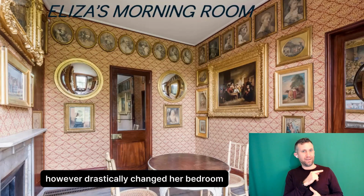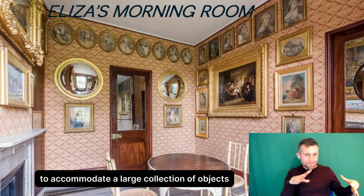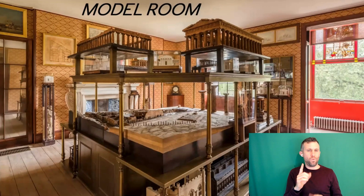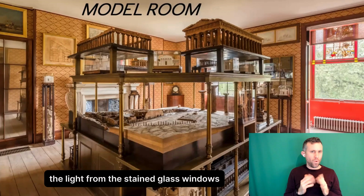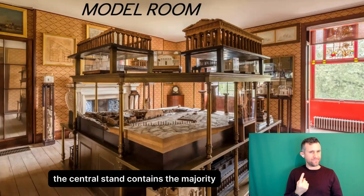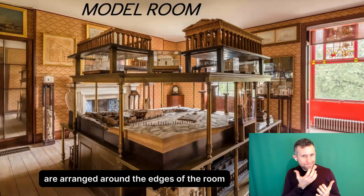However, he drastically changed her bedroom to accommodate a large collection of objects. This was Eliza's bedroom, but is now the model room. The red wall paint and wallpaper soften the light from the stained glass windows, allowing you to take in the immense number of models in this room. The central stand contains the majority, although some models are arranged around the edges of the room.